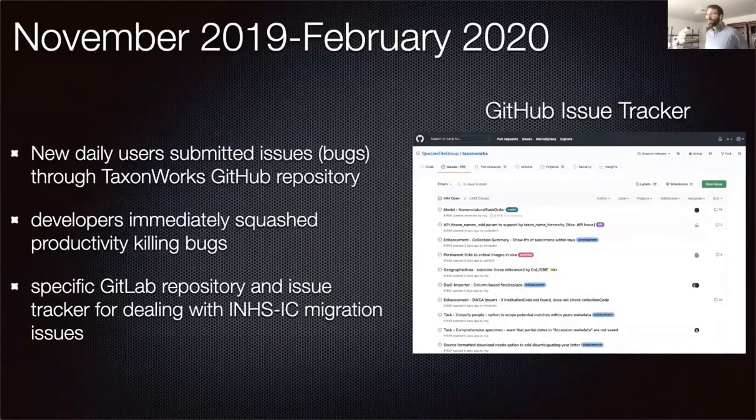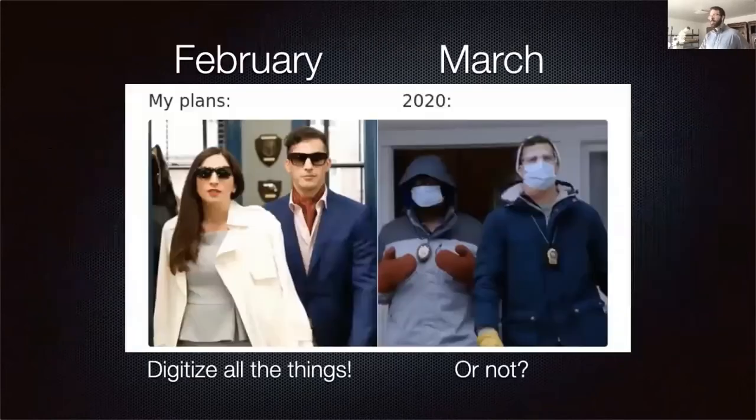So from November of 2019 to February of 2020, new daily users of the database, including myself and my hourlies, reported issues and bugs through the TaxonWorks GitHub repository, which led to those developers immediately squashing a bunch of productivity-killing bugs, as well as addressing some of the issues that happened when we migrated all of that data. And so in February of last year, I was feeling ready and slick to use our cool new collection management system to start to digitize all the things. Of course, in March, we all know what happened.